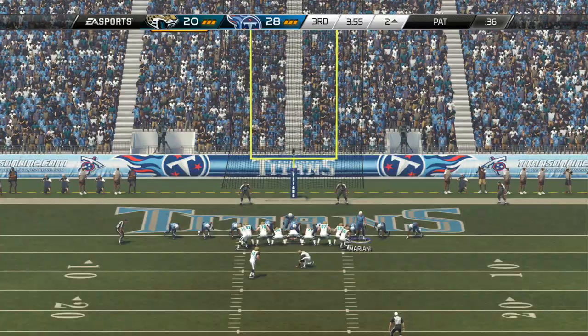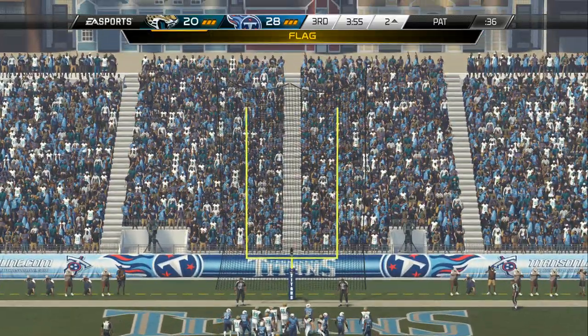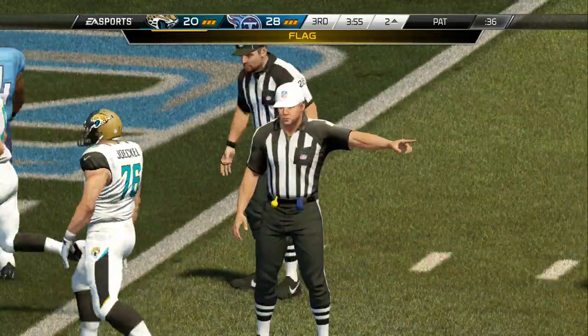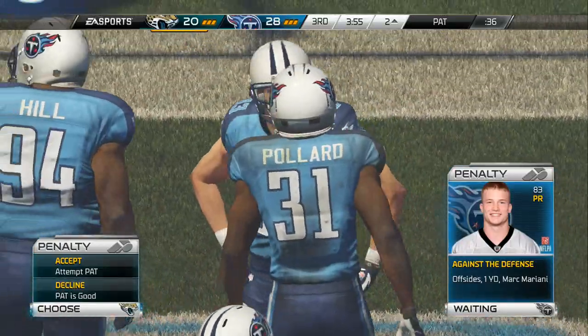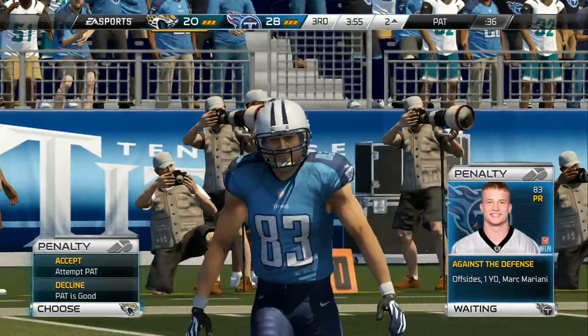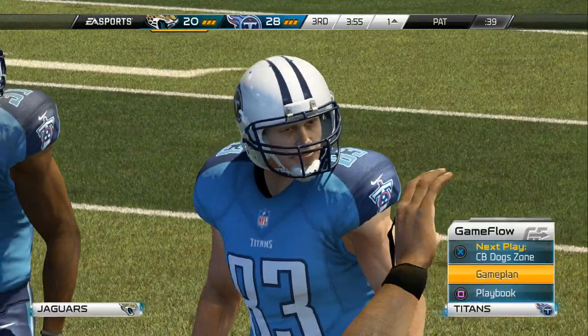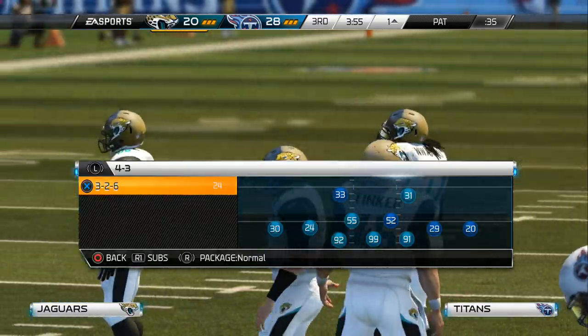And what you've done, you've closed the gap. Keep chipping away at that lead. Make the opponent keep playing. See if he gets tight. Defense gets tight, you got a better chance. Players from both sides making an appeal, but the officials saw it on the defense.